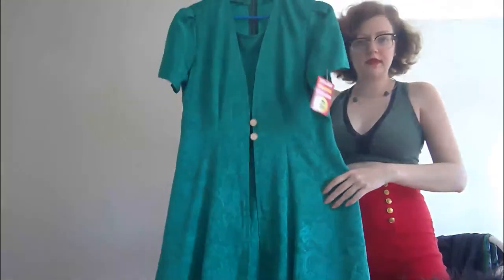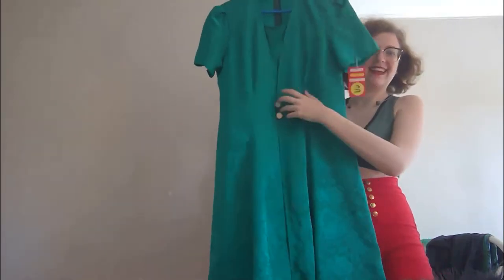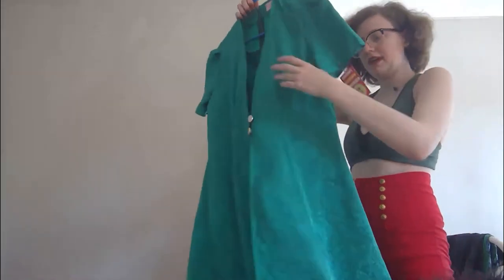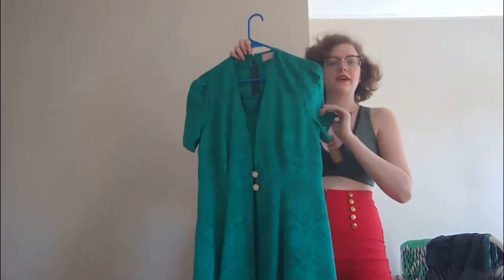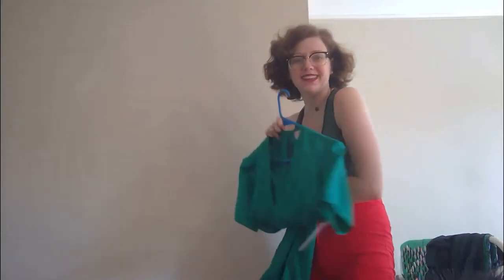Actually, while I'm at it, this is the new dress. Still has a tag on it, but look. And this sort of front part is attached on the side, so it just sort of looks like you have a fancy coat over top, but it's all the dress, and it's so cool. I love it. Yeah. And this is silk too.